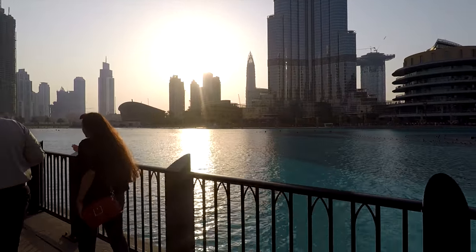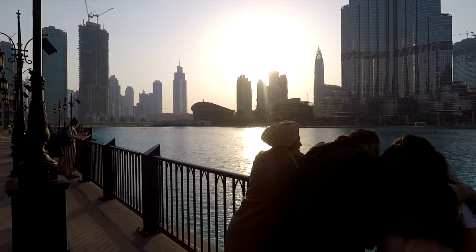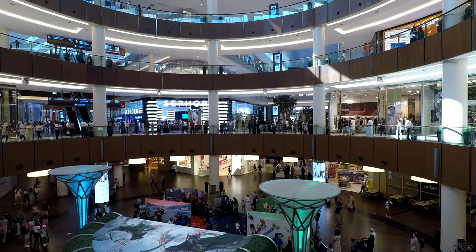This mall is also home to the Burj Khalifa, which is the current tallest building in the world, to be replaced by another building in Dubai in the near future.